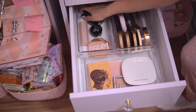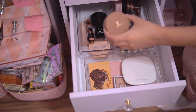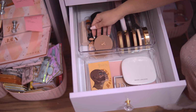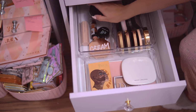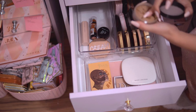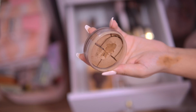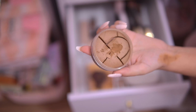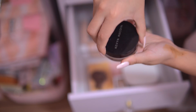Okay, so I think that's everything for cream bronzers. I do also have my Anastasia one, but I keep this up in my favorites because I use this every day. What I am going to do though is declutter this Kevyn Aucoin one. It's just done with. It's so gross, it has a film over it. Like, ew, this is very expired. I can't believe I just put that on my hand.